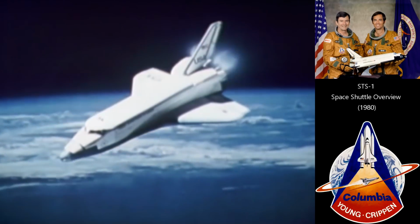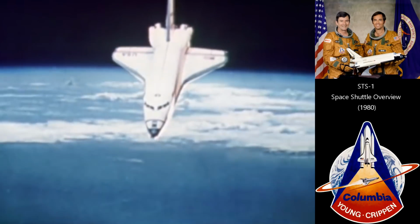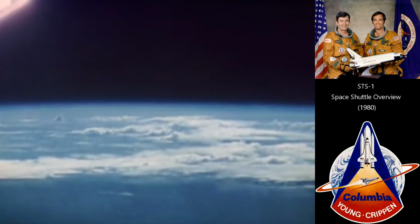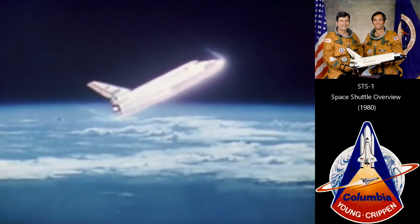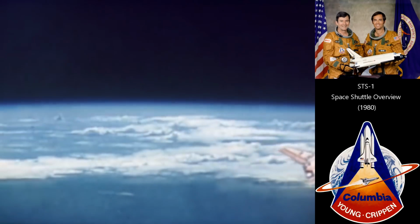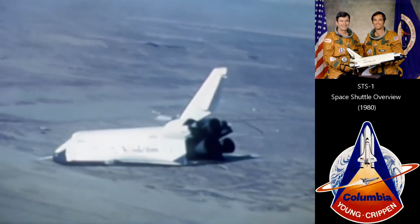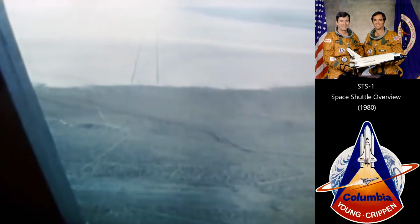The crew will fire the engines of the orbital maneuvering system to leave orbit and re-enter the Earth's atmosphere. During atmospheric entry, surface temperatures on portions of the orbiter will reach up to 2,800 degrees Fahrenheit. Once through the heat of entry, the orbiter will fly like an airplane, an unpowered, high-speed glider.